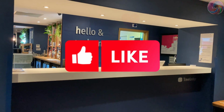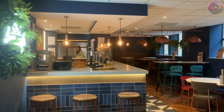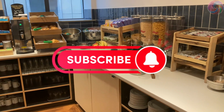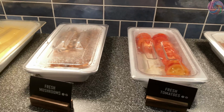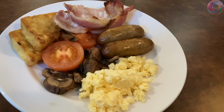The Travelodge has a bar and restaurant right next to the reception. Here, you can enjoy evening meals, drinks and breakfast. We tried the buffet breakfast, offering a variety of cereals, yogurts, fresh fruits, a cooked breakfast and pastries. The quality of the breakfast was good value for your money at £9.75.